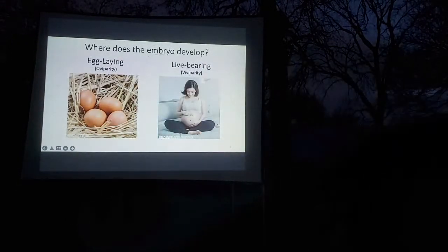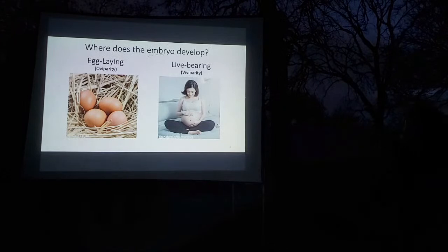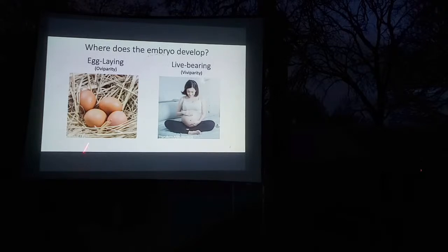Okay, great start. I want to start by defining two modes of reproduction that we tend to think about. We think about two different ways that an animal can develop as an embryo, that's just a developing animal that's not fully formed yet. They can either develop in an egg, like this chicken egg here, or they can develop in their mother, like what humans do. We call this oviparity when they lay eggs, and we call it viviparity when they develop in the mother and the mother gives birth to a live baby.